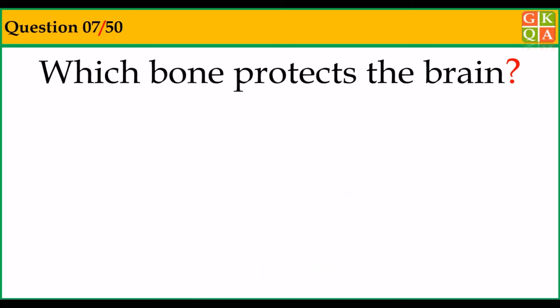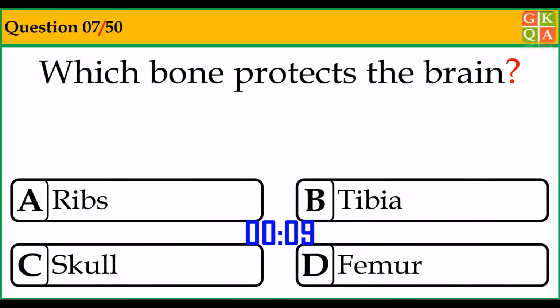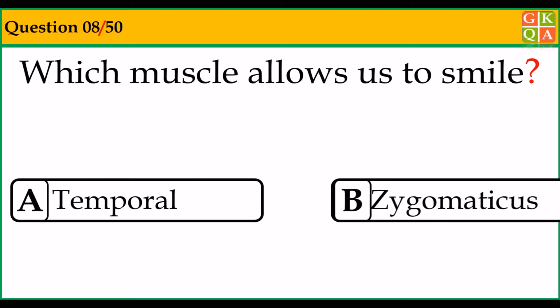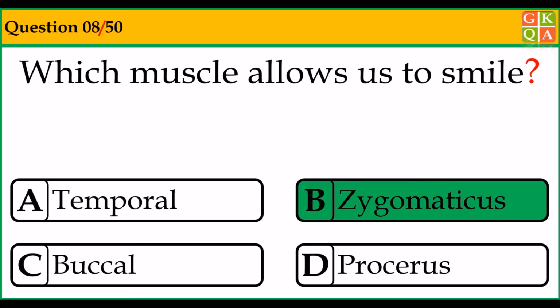Which bone protects the brain? Answer option C, skull. Which muscle allows us to smile? Answer option B, zygomaticus.